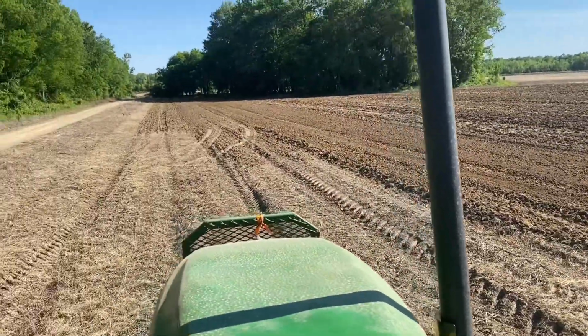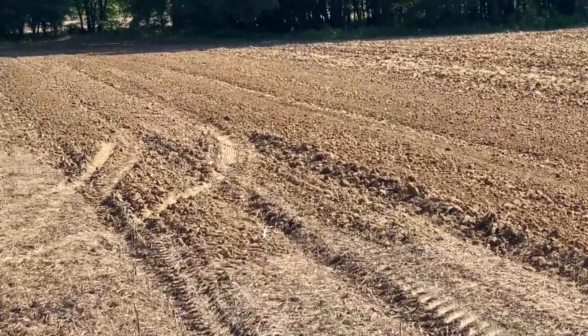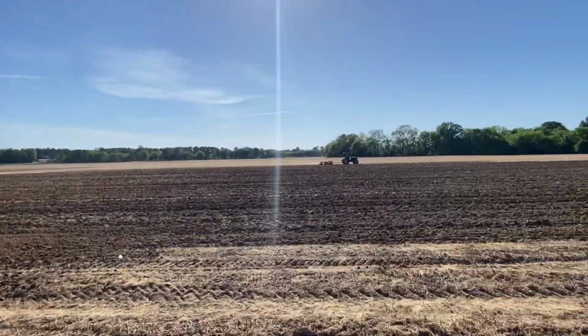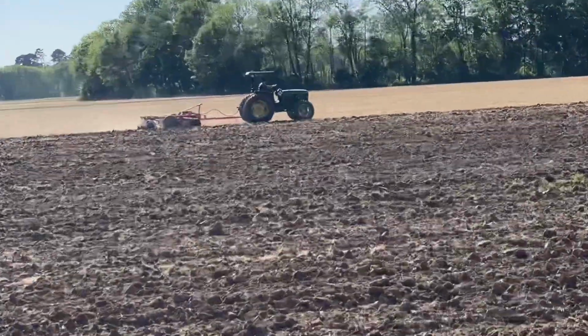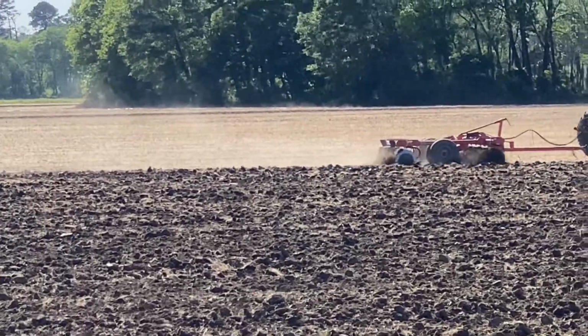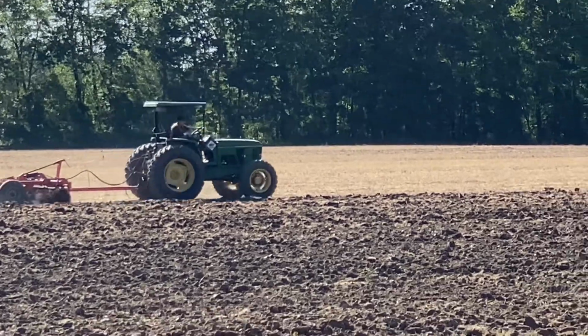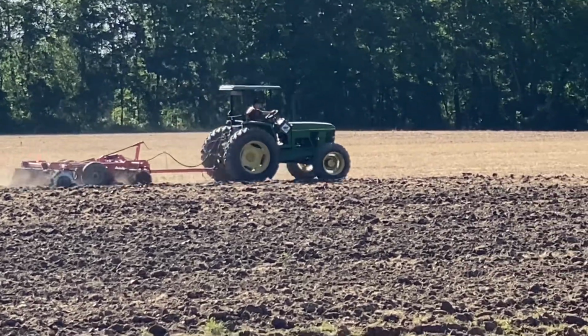All right, y'all, I made that one pass with the do-all, but not as flat as I want it to be. So I think what I'm gonna do, Presley's almost finished over to that other, where the edge of the hole's gonna be. Maybe got one or two more passes.